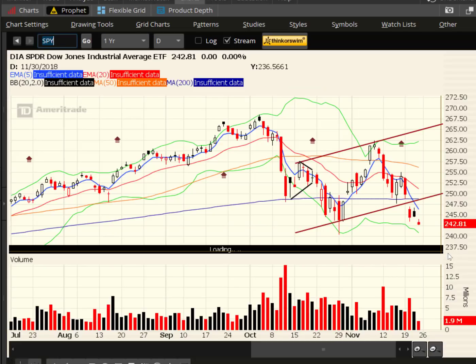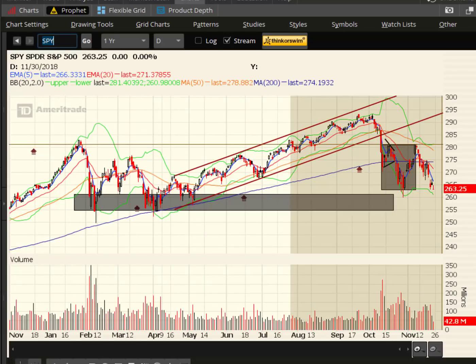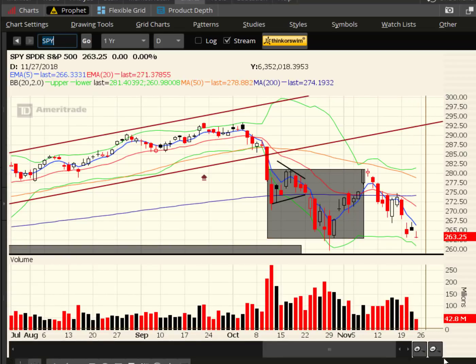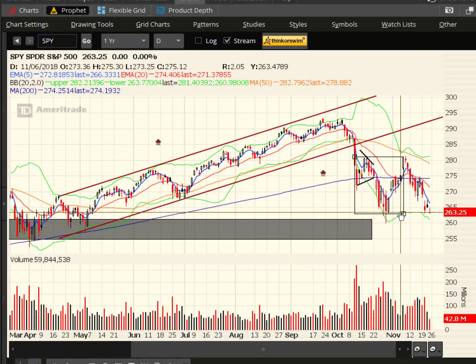If we take a look at the SPY, something I have a bullish position in, if we zoom in here, what do we see? New near-term closing lows as well. Again, volume was light, but right now, what's happening? I could still extend this range.